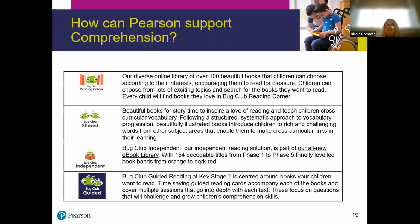And we've also got Book Club Guided, which at Key Stage 1 is centred around books that your children will really want to read. There are also time-saving guided reading cards which accompany each of the books and cover multiple sessions that go into depth with each text, and they focus on questions that will really challenge and grow children's comprehension skills through the context of a whole text.